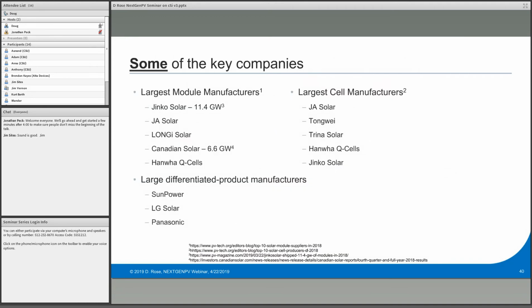And now I'm going to quickly go through some of the key companies that are out there. There are other ones that I could have put on this list, but I wanted to give a sense of the big companies or the leading differentiated product manufacturers that are out there. This is a list of the largest module manufacturers from PV Tech, with Jinko Solar being the largest. And the top 4, including Canadian Solar, are all Chinese companies. And number 5, Hanwha Cells, is a Korean company.